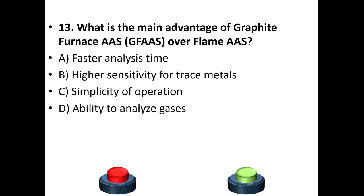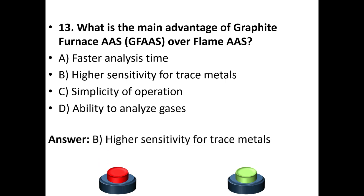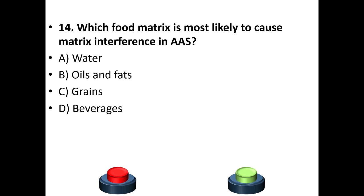13th question. What is the main advantage of graphite furnace AAS, GFAAS over flame AAS? A. Faster analysis time. B. Higher sensitivity for trace metals. C. Simplicity of operation. D. Ability to analyze gases. Which is the answer? Your answer is option B. Higher sensitivity for trace metals.